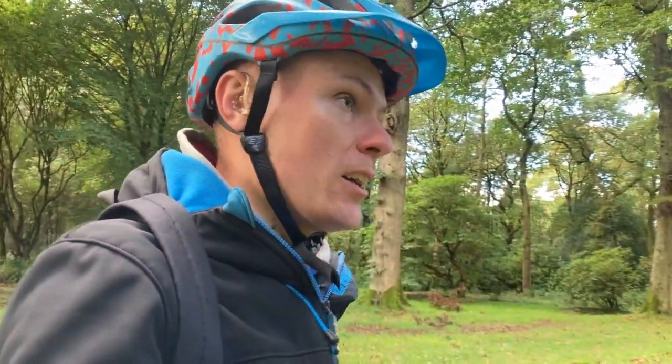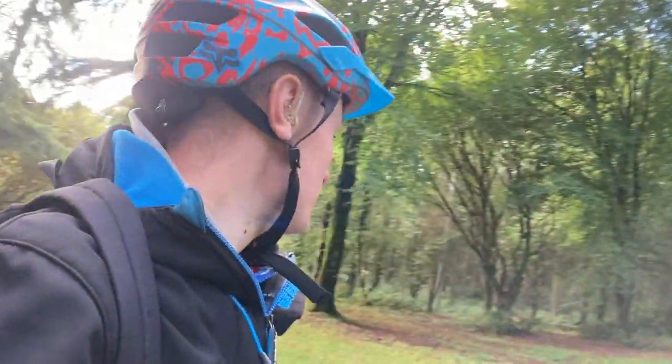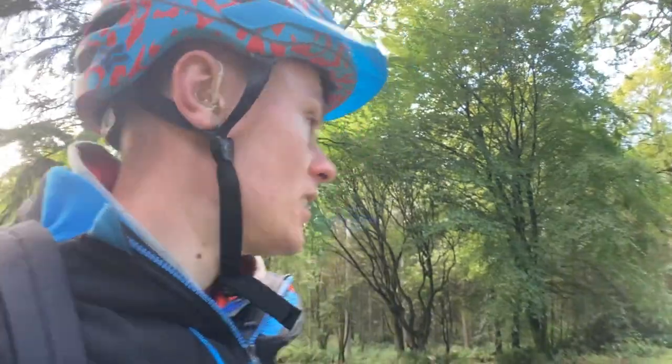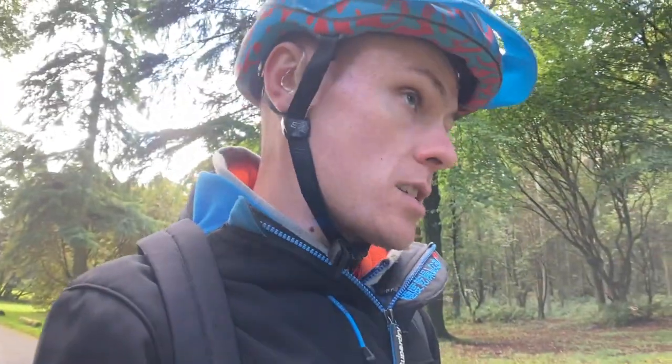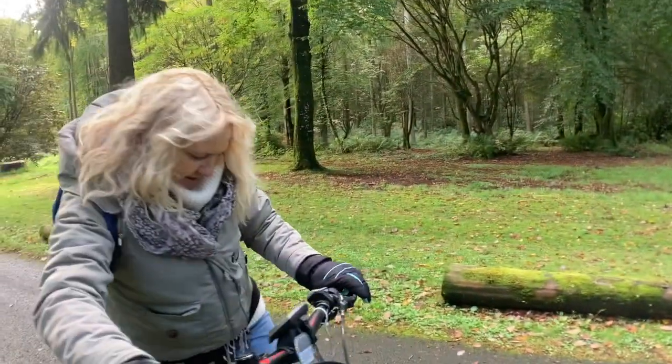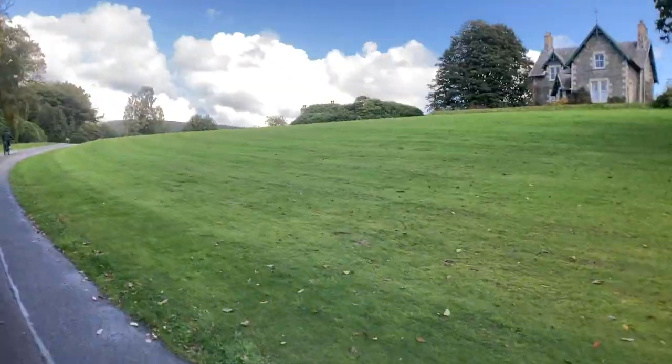Right, so we've come off the A75 up there. We're in Castle Kennedy. We're in Castle Kennedy Gardens, over 75 acres of gardens. There's also another Castle Kennedy and Lochinch Castle here. So we're going to go and have some luncheon. I'm going to go find somewhere to have lunch. You ready, Mum? Let's go.